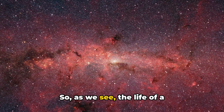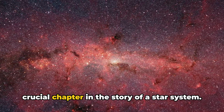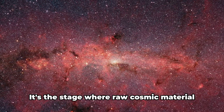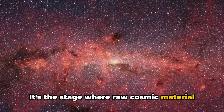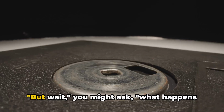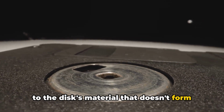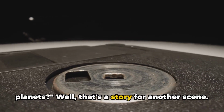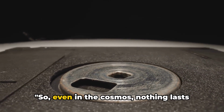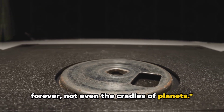So as we see, the life of a protoplanetary disk is an ephemeral but crucial chapter in the story of a star system. It's the stage where raw cosmic material is transformed into worlds, possibly even worlds like our own. But wait, you might ask, what happens to the disk's material that doesn't form planets? Well, that's a story for another scene. So even in the cosmos, nothing lasts forever, not even the cradles of planets.